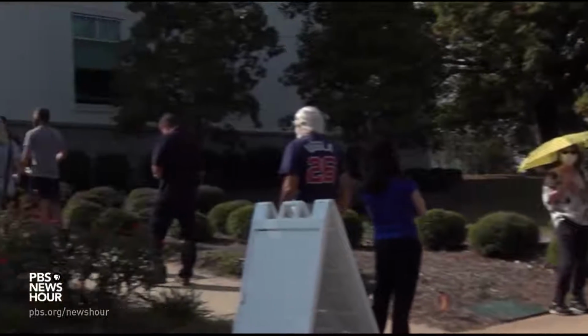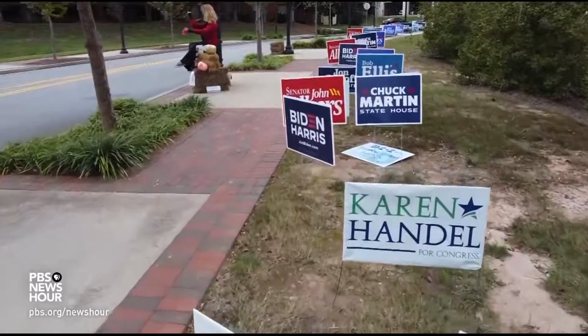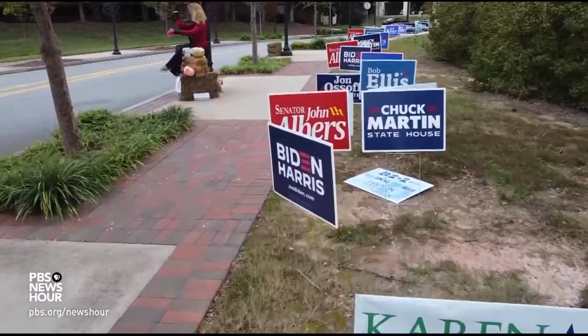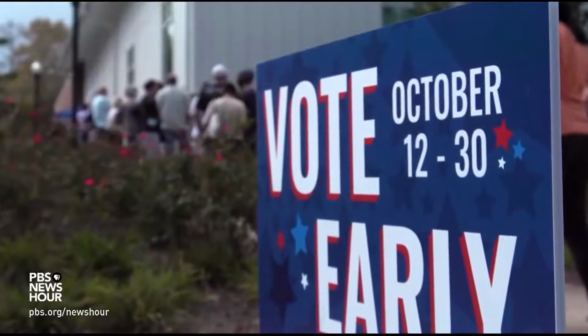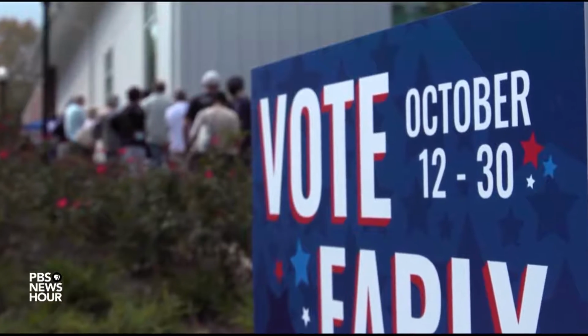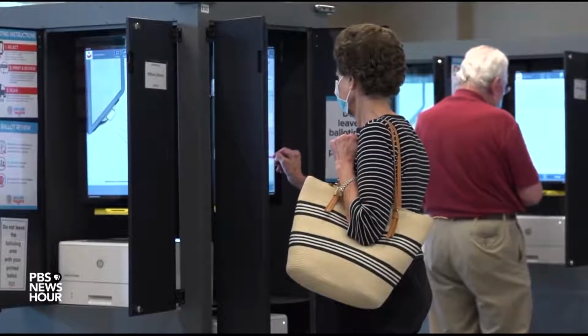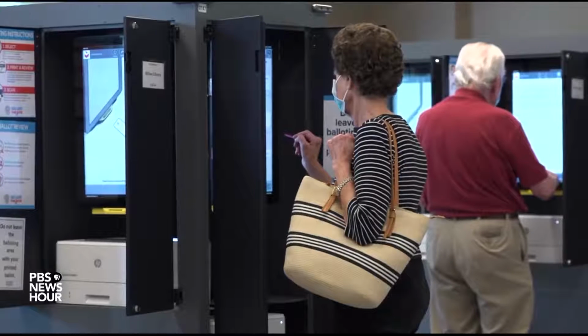In Georgia, early voting turnout is high. The presidential race is a toss-up, and both Senate seats are in play. So naturally, the political world is nervously watching what voters here will do, while in the world of computer science, they are tensely tracking what the voting machines will do. Georgia's kind of a petri dish.